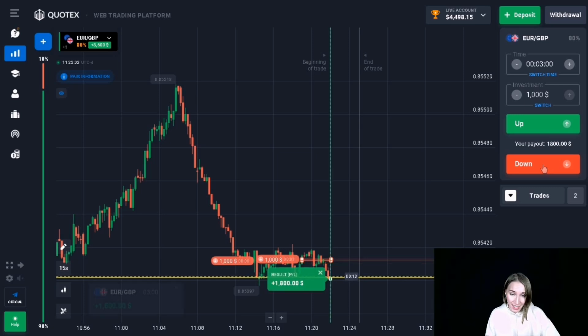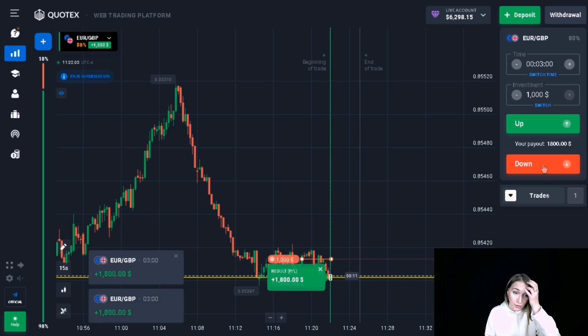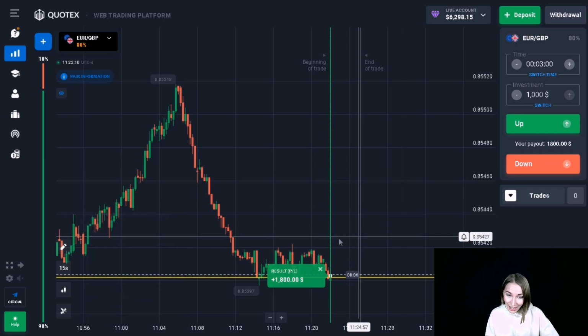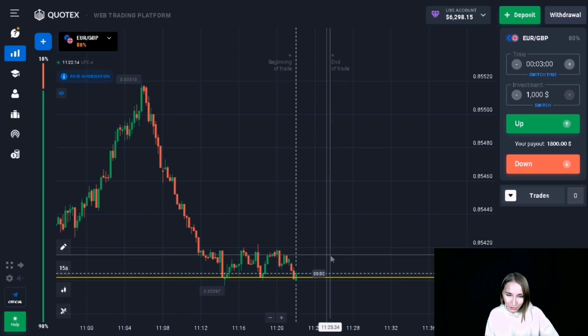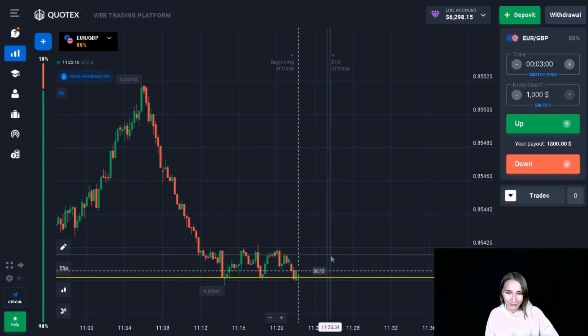It's good guys, the price is keeping down even though the level hasn't been broken through, but we are getting the profit here. So we have $6,298 in our deposit. So let's open the last trade for today and achieve our goal.